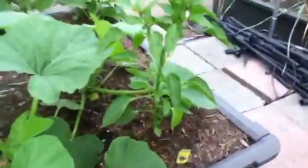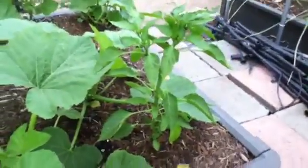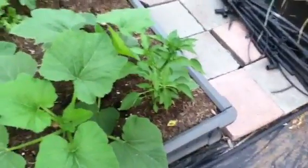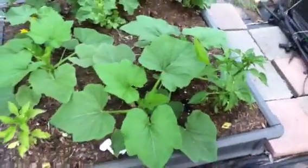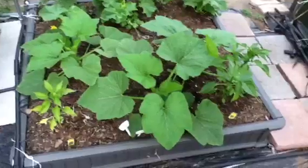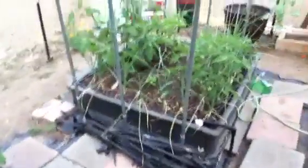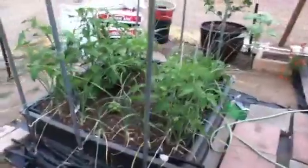Over here we have the poblano. This one looks really nice. It looks green. So I'm not sure what the difference between these two corners is because there's a huge difference in color. Over here, the tomatoes, they're doing awesome.